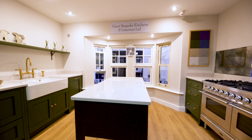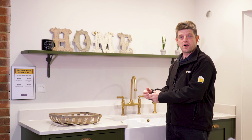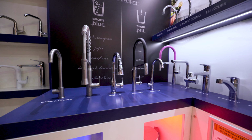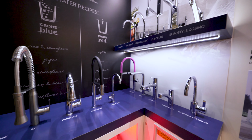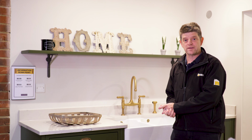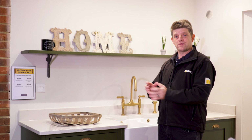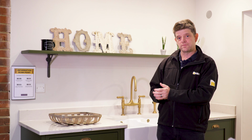Within the realms of design, you have to start looking at detail. Are the taps coming through the wall? Are they coming through the countertops? All of these little details will have an effect on how you have the ability to be able to change things at a later stage. The more detail that you can give to your installers, the more likely it is that they're going to deliver what it is that you want.